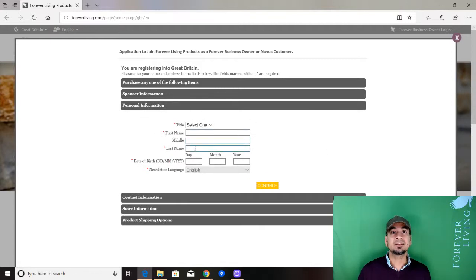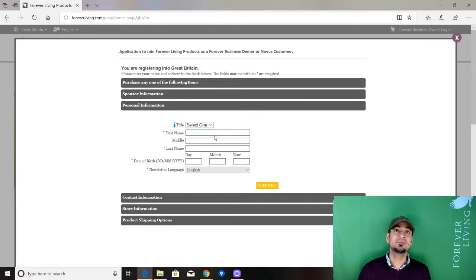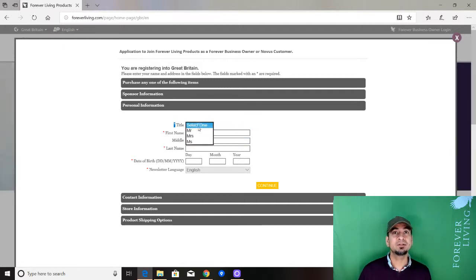Then the next section, which is personal information, opens up, and this section is about you. All the fields that have a red star next to them are mandatory fields. That means you have to fill them. So let's quickly do that. I'll use Mr. John Joe as our example person.